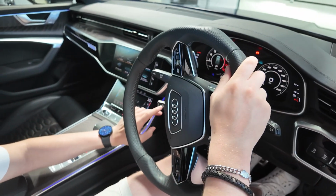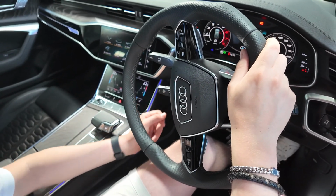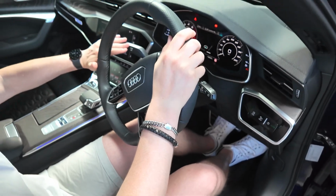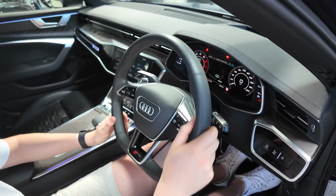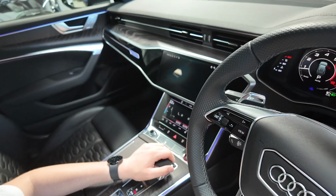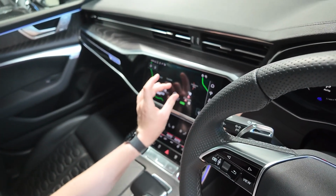Down behind the steering wheel here we've got the stalk for the adaptive cruise control, so there's a distance setting on there to keep you away from the cars in front. And then on the right hand side, obviously matrix lights as we said before. Coming into the centre, Audi's navigation system, so if I touch that it will come up here just like we had on the virtual cockpit. We've got Audi's nav on there.